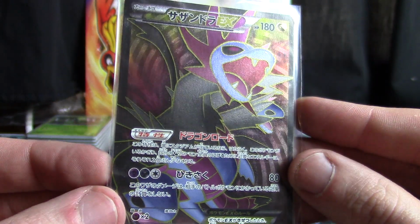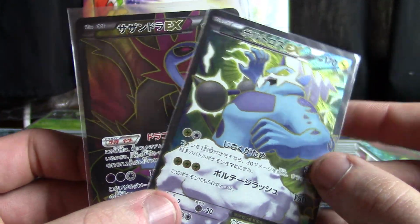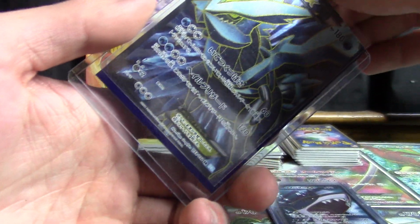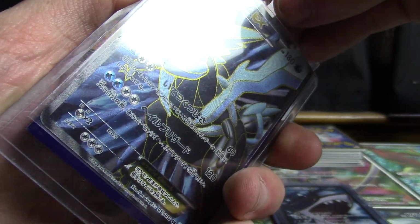Told you this thing was big. So there we've got a Full Art Hydreigon and a Full Art Thundurus. Can't get enough of this card right here. Love Hydreigon.